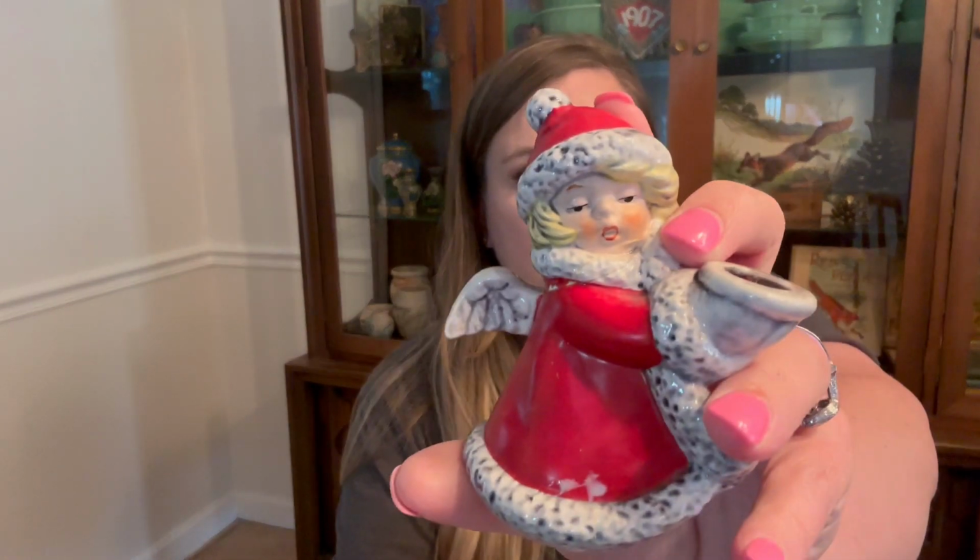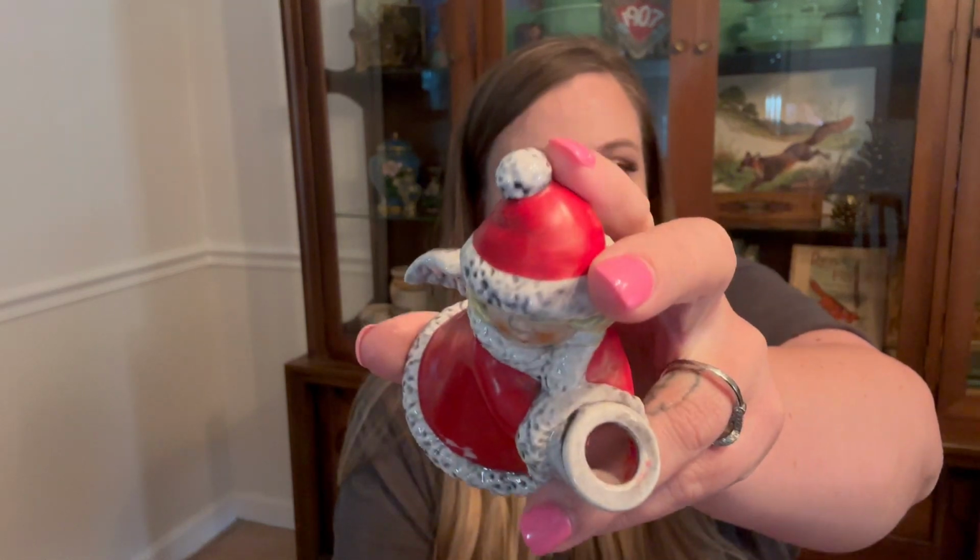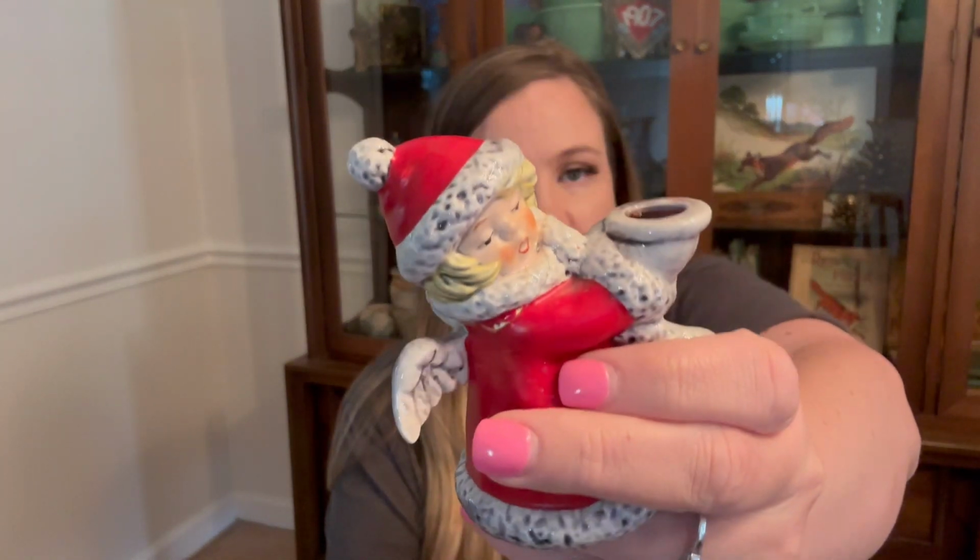I got two little vintage Christmas pieces. They're not in great condition, sadly. They were inexpensive though. I think I paid like $3 or $4 for each one. They're both Goebel, Germany. So I got her, she's a little candle holder. I did not realize she was damaged when I bought her. She's decapitated, so sad for her.